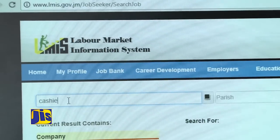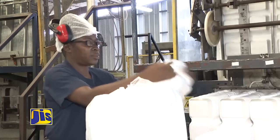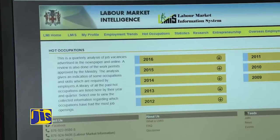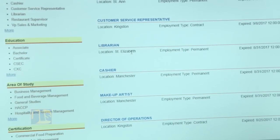The LMIS is grooming and empowering Jamaicans to achieve their fullest potential by utilizing labor market information, promoting the services of the ELE, and strengthening labor market opportunities through partnerships. The Labor Market Information System, providing easier access to employment opportunities.